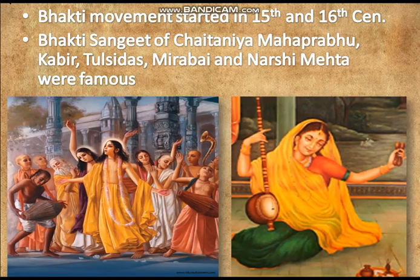The Bhakti movement, which started in the 15th and 16th century, was also a very important movement for the rise of music. The Bhakti movement is basically a movement where the music and songs that were created, and the poets, were mainly centered on God. Mainly the subject of those poetries was God, and that's why it was known as the Bhakti movement. Mainly the bhajans were created in it.